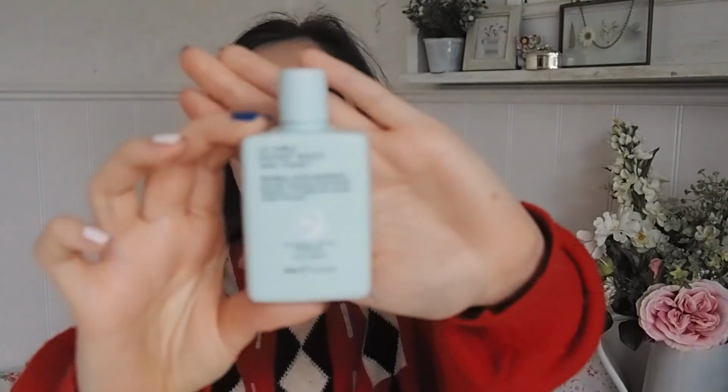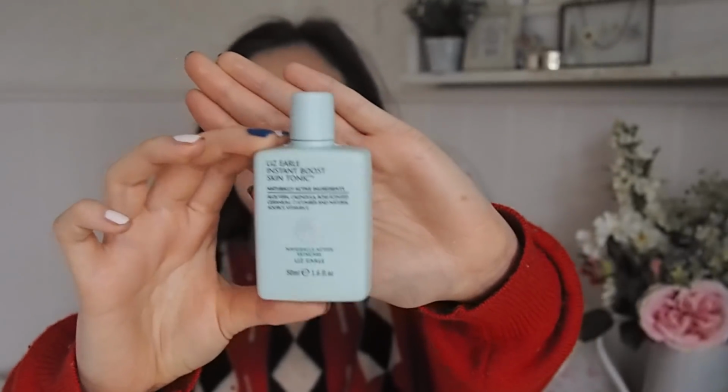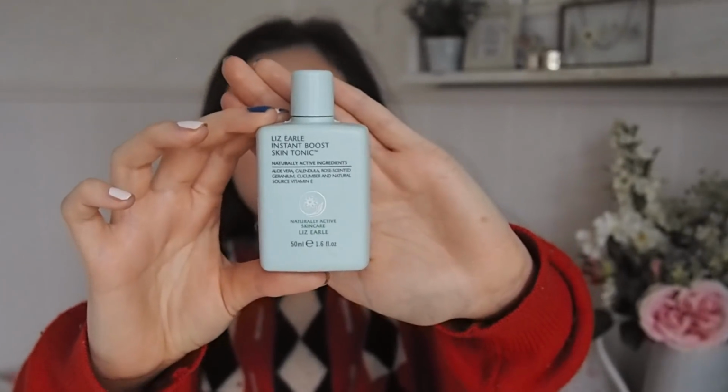The second to last product I won't be buying again is this, and this is a toner by Earle, just because I prefer a spray toner. So yeah, I don't think it's worth the money for me to buy this again. It's only a small size and I haven't used it all up, and it's time to get rid of it because it's starting to smell a bit funky. And I think there are other cruelty-free brands that I would like better that are less perfumed. It says it's alcohol free, but I'm pretty sure it's got perfume in. Yeah, just not for me. And again, I like a spray toner, so that's that.